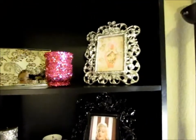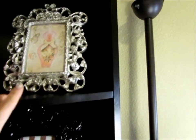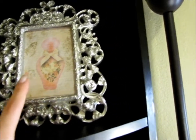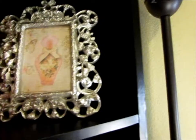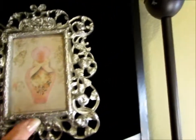The top shelf, which is where I should have started, is another frame from Marshall's. This one was a little bit less than the black one. And I found this picture. I went to Google Images and looked up vintage 1950s French, I did a whole bunch of stuff online looking, and I found this picture and I just printed it out. And I love it because it has butterflies.